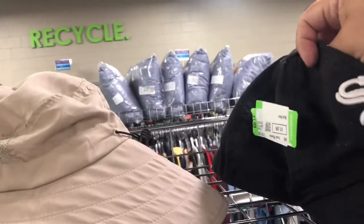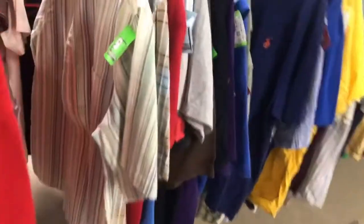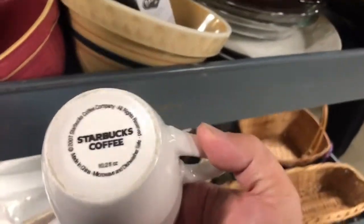How about a Sox hat for $1.09? Yes. Soldier Field Bears hat, $1.09. Sun Protection Zone is the name of that hat. I think we're gonna use that. Let's go back here and see what's on this. Oops. There's an old, but that's a blank, and it's not single stitch. Whoa, two carts. Starbucks, 2007, but that's pretty plain.